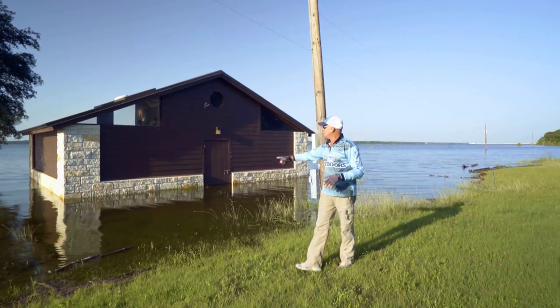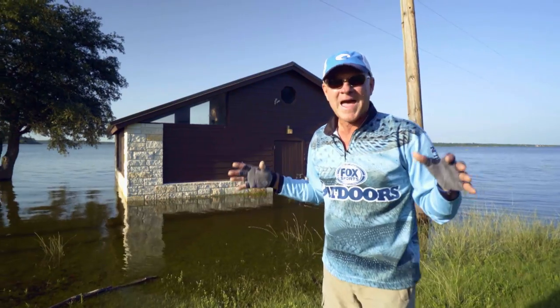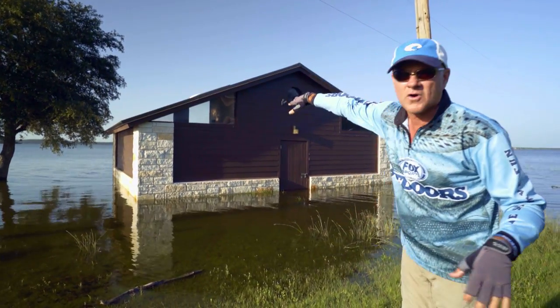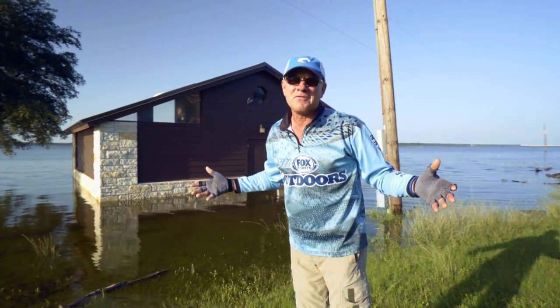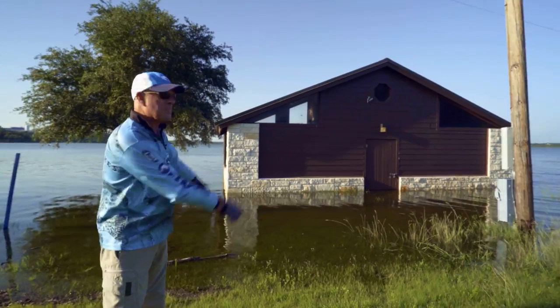Hey, what do you see that's unusual about that building right there? That is the public restroom at the boat ramp. The walkway is around on the other side. The doors are on the other side. Hey, it's got a couple of feet of water in it. You'd have a hard time using that restroom. It's at the boat ramp.